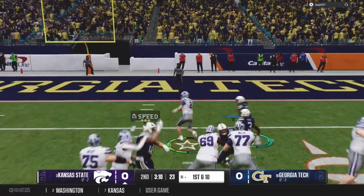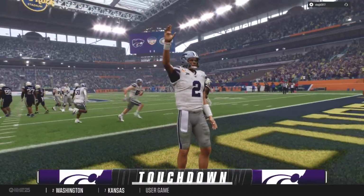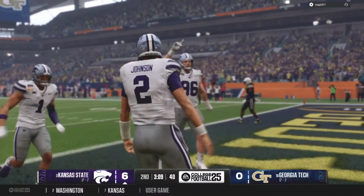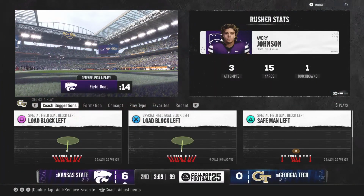Takes the snap and takes off on the run. And he runs it into the end zone. Touchdown, Wildcats. This is just a great job by the offensive coordinator and the quarterback. Seeing a weakness from the defense, taking advantage of a lack of numbers, using the design QB run, and putting 6 on the board.